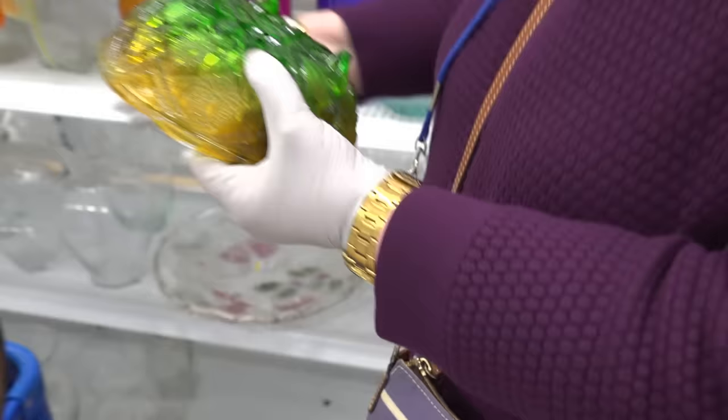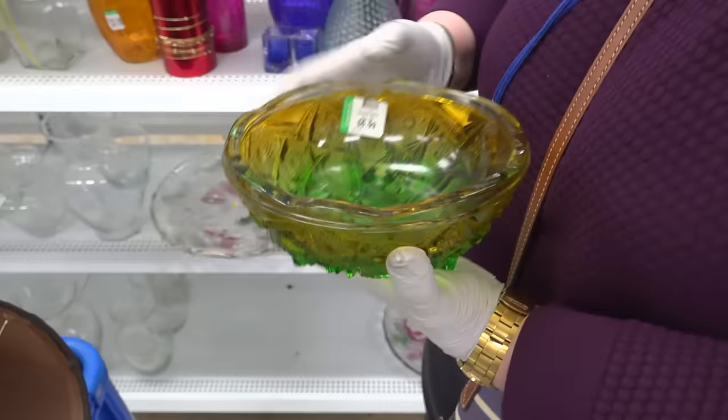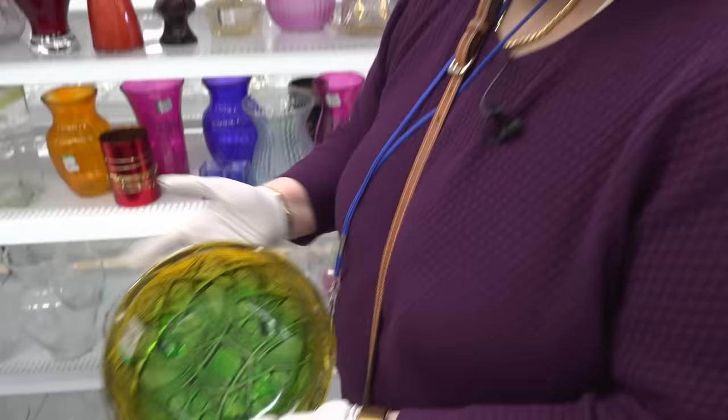Yeah, that's a nice footed piece. The feet are nice and sharp still. That's nice. It's got nice, intricate designs. It's nice two-tone color. It even has a scalloped edge. $6.99, you're definitely getting 40 out of this. That's a nice piece, I like that. I like that, that's good.